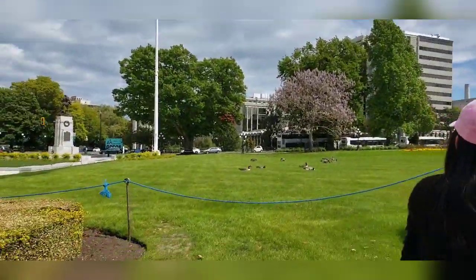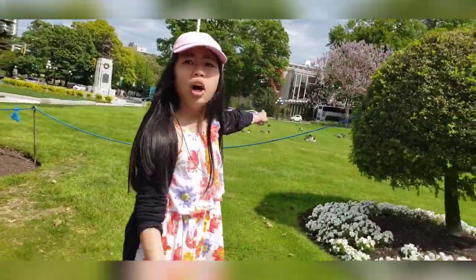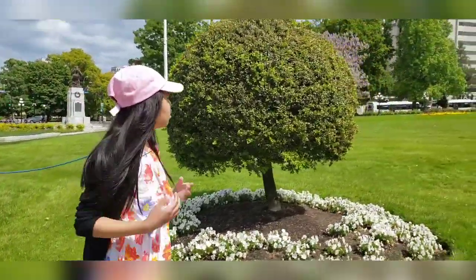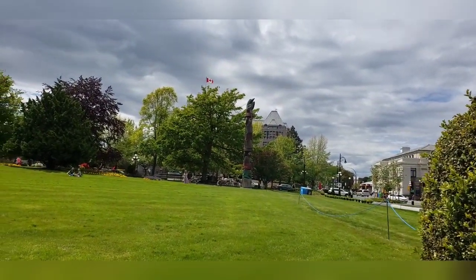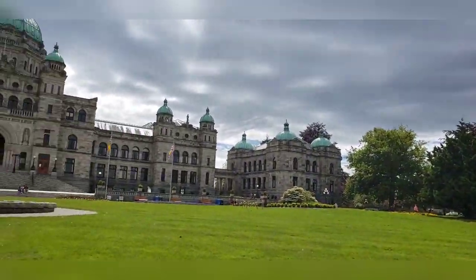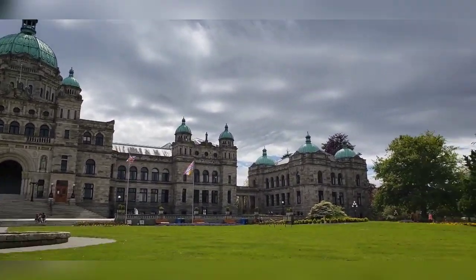Yeah, there's geese over there. They're chilling around. Oh, and there's a totem pole over there. Hold on. I'm gonna put a coin inside. Yeah, there is a... what do you call this? Okay, and there's a bush over here. There's some people around chilling. This is nice.